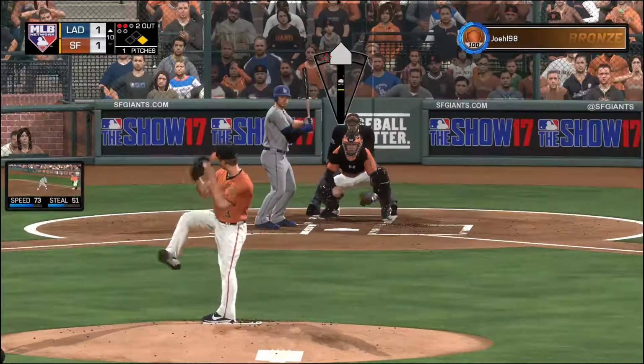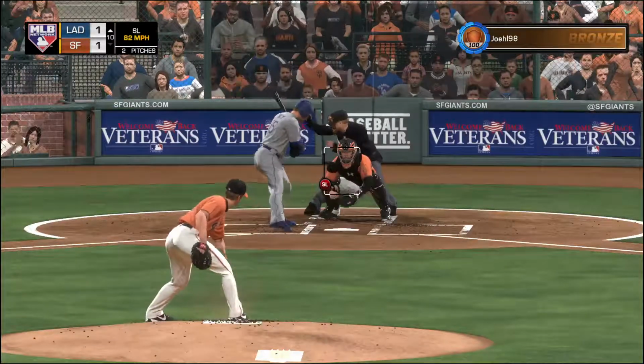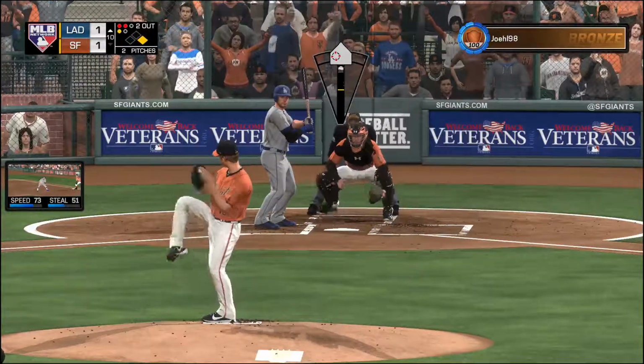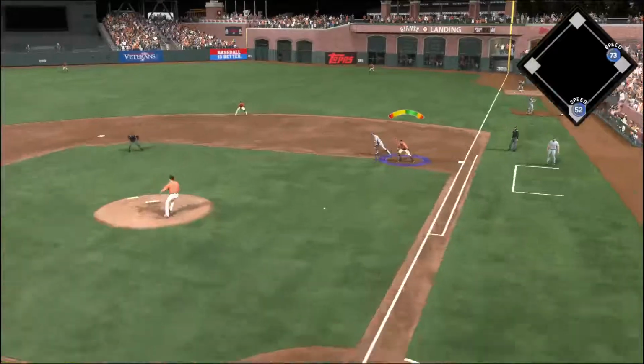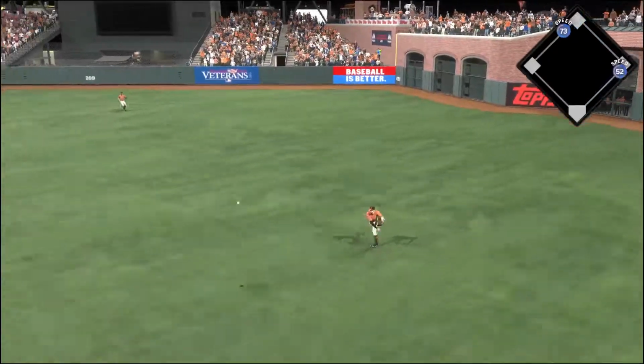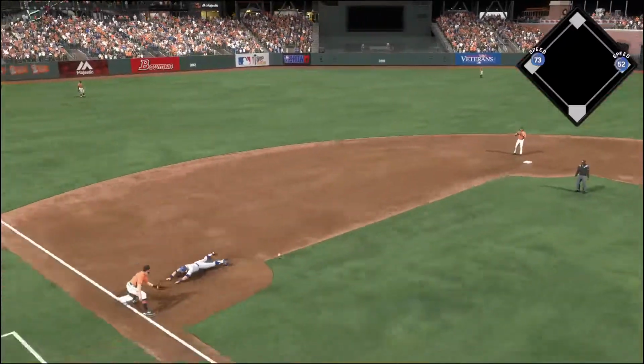Two out with the possible go-ahead run at first. And a slider on the inside for strike one. That was a good slider right there. Now you're still sitting 2-1. I continue to look for that fastball, but that was a nice slider right there. And the inning will continue as that's through for a two-out hit.